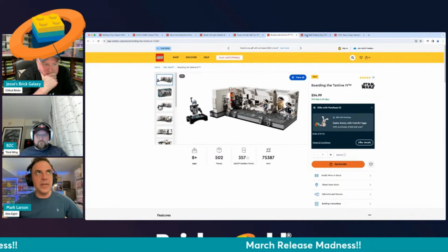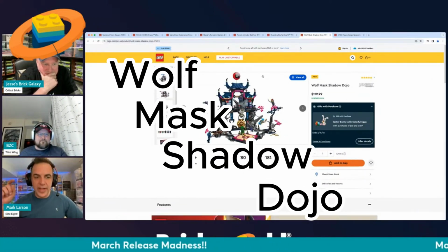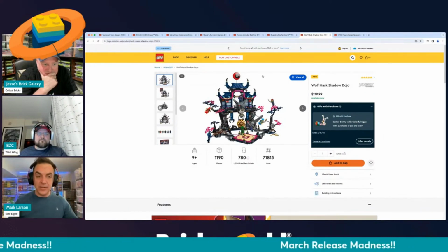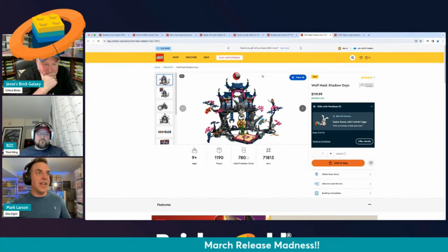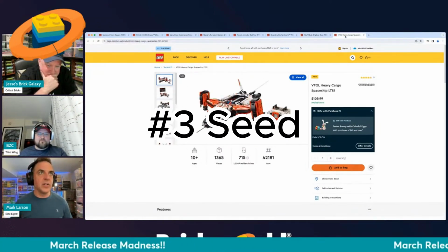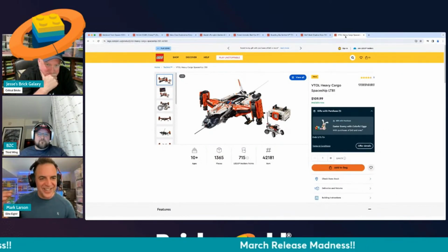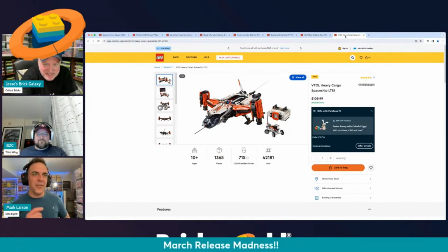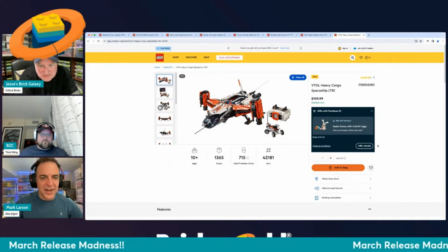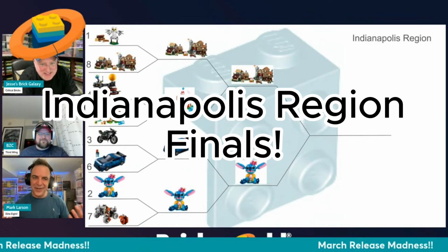And our last matchup of the night, Fort Wayne division, is the Wolf Mask Shadow Dojo. Thank you, Ben, for warning me that I would have to practice saying that to get through tonight's live stream. It's 71813 versus the VTOL Heavy Cargo Spaceship LT-81, 42181. I don't know why there are so many extra letters and numbers in the name of the set. We'll see how this evening goes. Are you guys ready to start matching stuff up? All right, here we go.